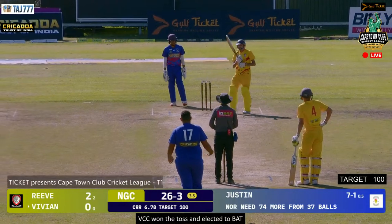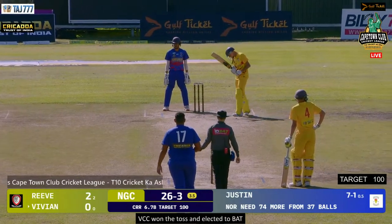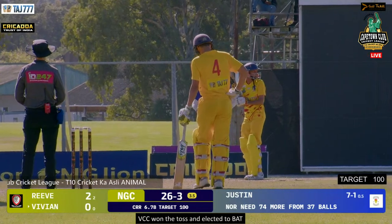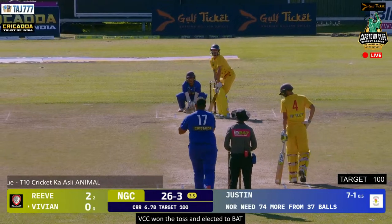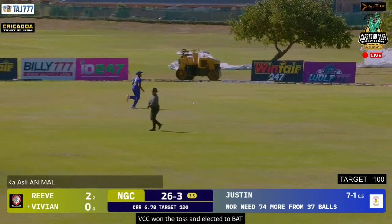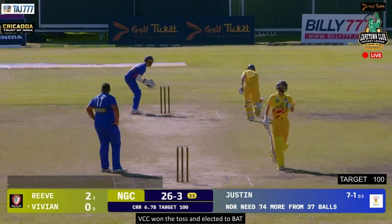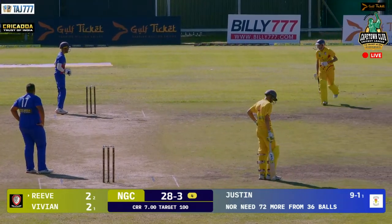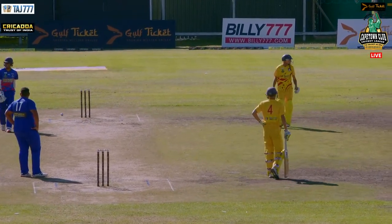Currently, Balville sitting third on the log. So it'll be Balville versus Victoria if Victoria win this game. And certainly looks that way. There's the old full toss being turned around to the leg side. They're going to come back for two. And Vivian Engelbrecht, he's up and running. And that's going to conclude four overs. Four overs here with a score of 28 for 3. 9 runs in that over.